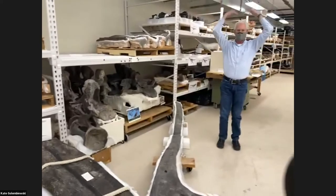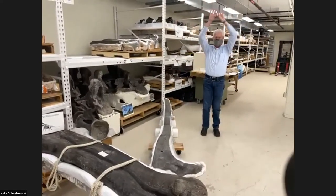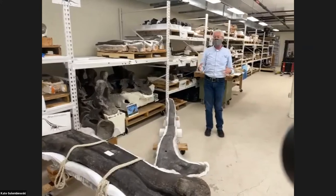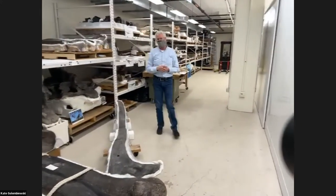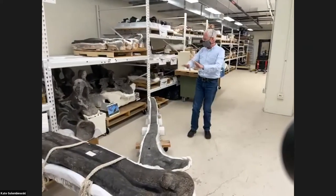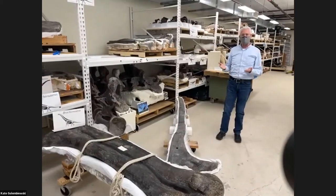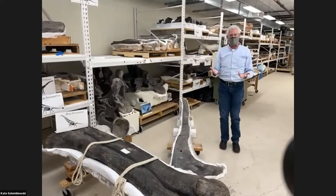So in your mind's eye, I'm 6 feet tall. Imagine a 9 foot rib cage. This told Riggs that this was either a gigantic Brontosaurus or a new dinosaur even bigger than Brontosaurus. And in fact, it was the latter. Once they got all of the rock off the bones down in the lab, they realized that they had a dinosaur even bigger than Brontosaurus, which means, again, Riggs now got to name this animal.